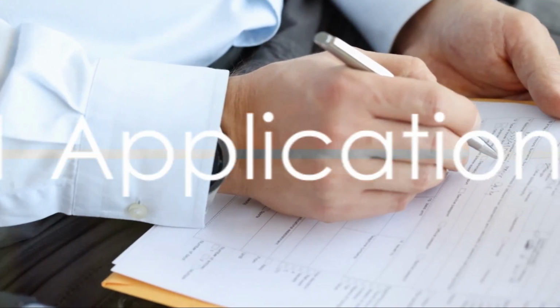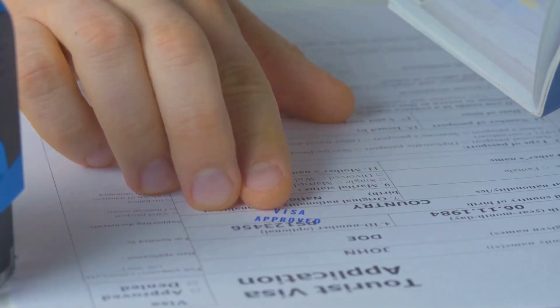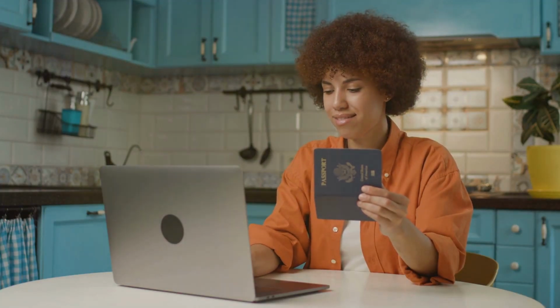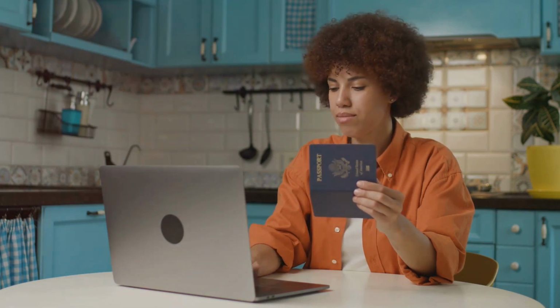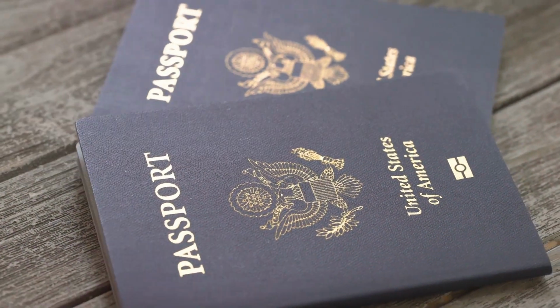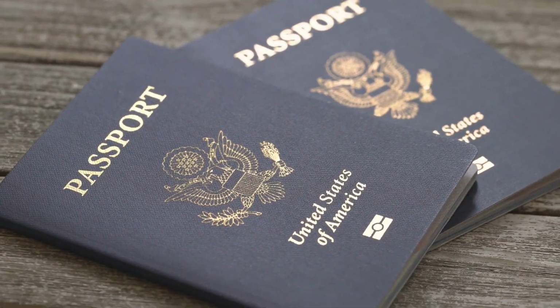The I-821 application process may seem daunting, but it's all about following the right steps. So let's dive into these steps together, shall we? First off, gather all the necessary documentation. This could include proof of identity, proof of nationality, and proof of residence in the United States as of the required date. Remember, the more comprehensive your documents are, the smoother your application process will be.